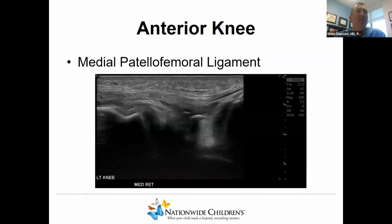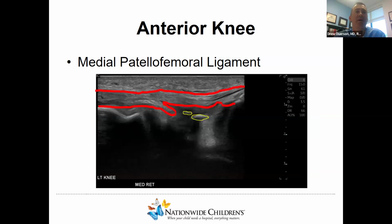So this first image will show the abnormal appearing MPFL. We can see in the red outline that it's very abnormal, thickened. There's some discontinuities. This ligament often does look bilaminar. If you look at that proximal attachment near the patella, you'll see that there's some fluid between those two layers. And then in yellow highlighted, it looks like they possibly have a couple of avulsion injuries as well.